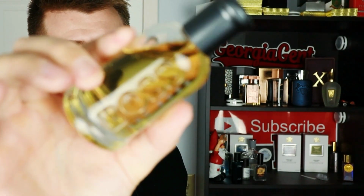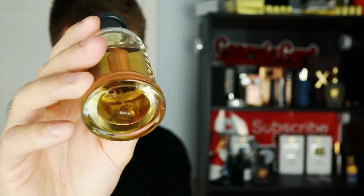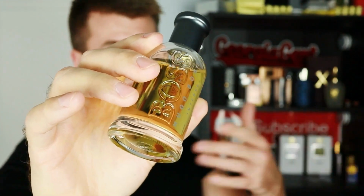This is definitely one that pairs very well with the colder weather. That fragrance is gonna be Boss Bottled Intense. A couple of the main notes that you're gonna see with this are cinnamon and apple. But along with that, you're gonna have certain citruses, certain nuances that make it a bit sweeter and a bit more sensual in the dry down.